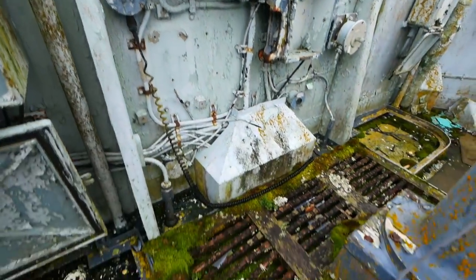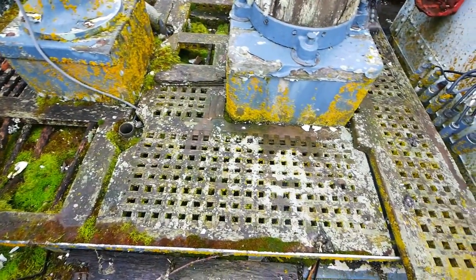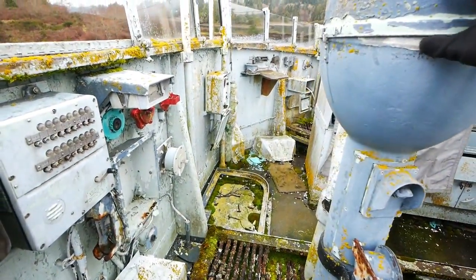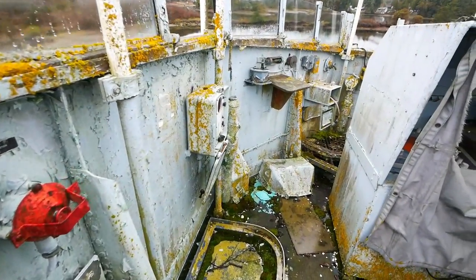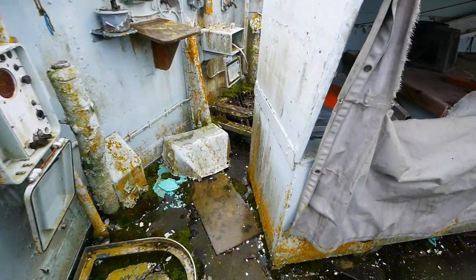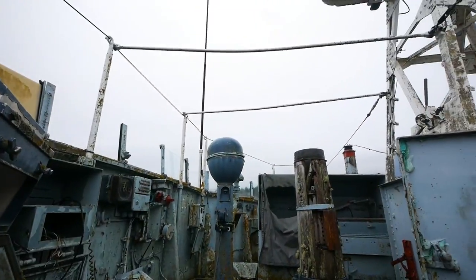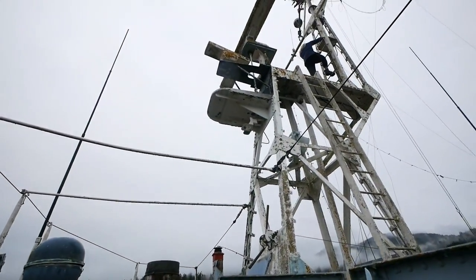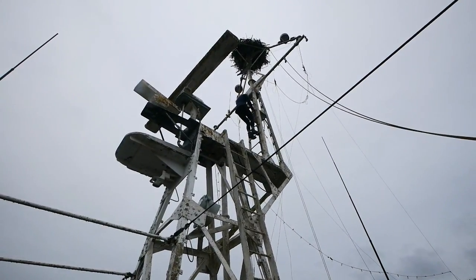All the wood here is all rotten. I wonder what this thing is. Ship control, microphone, something. There's Nikki up there. She's crazy. I'm not going up there.